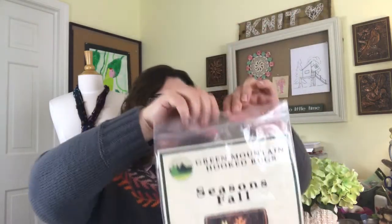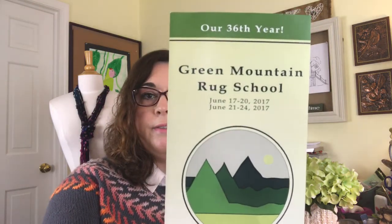I picked fall. So Green Mountain Hooked Rugs, I believe this company was founded in the 1800s by one of the current owner's grandmothers, and she was very big in the rug hooking fiber arts industry, and she actually started the Rug Hooking Association. And they've just passed down this company generation to generation to the ladies of the family. They also run a Green Mountain Rug School, which is held in Vermont every year.